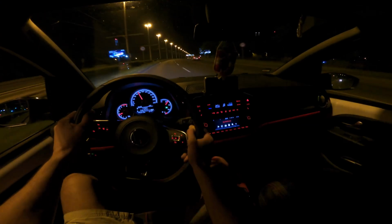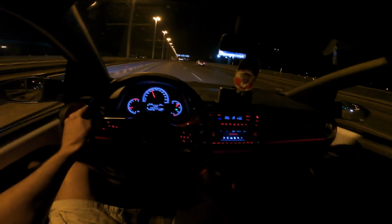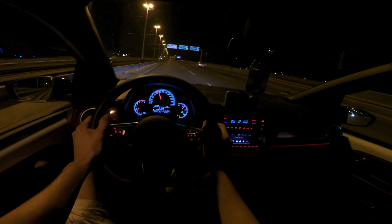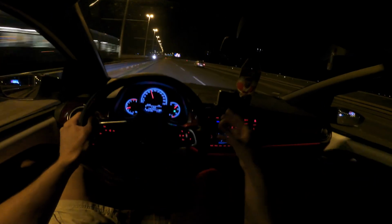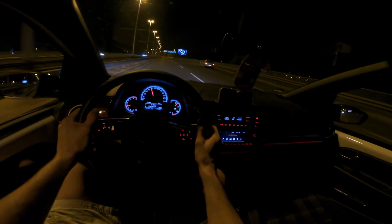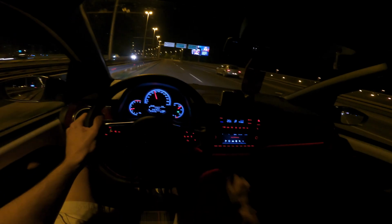I would say somewhere in between the soft that you get in the regular version, but it gives you a little bit of feedback. Not too harsh like in the Polo. You would have driving modes, and in the harshest it would give you a little bit more. This is, I would say, something in between.